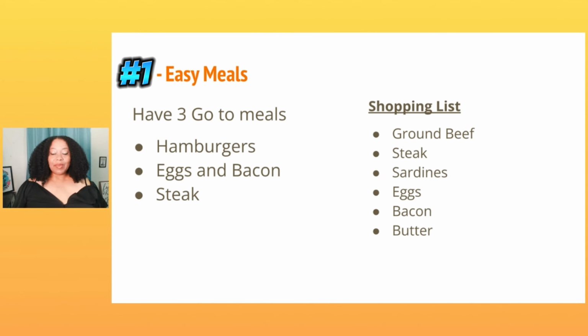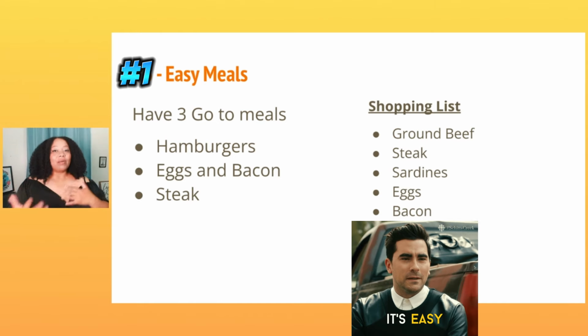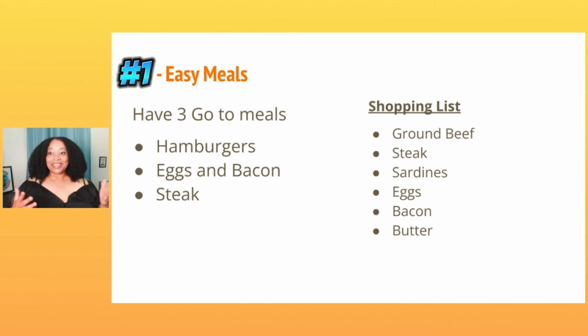And if you don't know how to make beef hamburgers, I'm telling you, I didn't know. I used to just cook with turkey, and that was the only thing that worked. But it's changed. It's just a little bit longer of a cooking time. That's it. As you can see, I did place a shopping list on here. All you've got to do is screenshot that shopping list so you know exactly what you got.